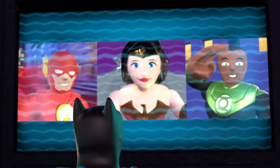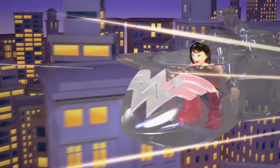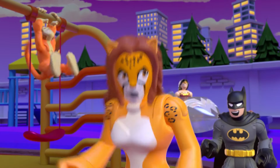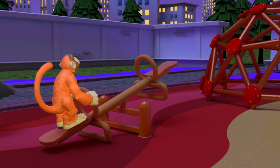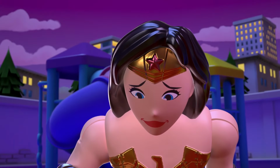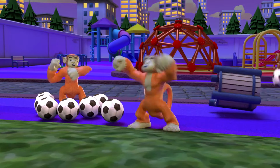Batman's calling for backup! The cheetah. Oh. Yeah! Wonder Woman's flying her invisible jet! Uh-oh! Catch that cheetah, Batman! Whoa! Wonder Woman caught the monkey with her lasso! Oh man, those monkeys are going wild!